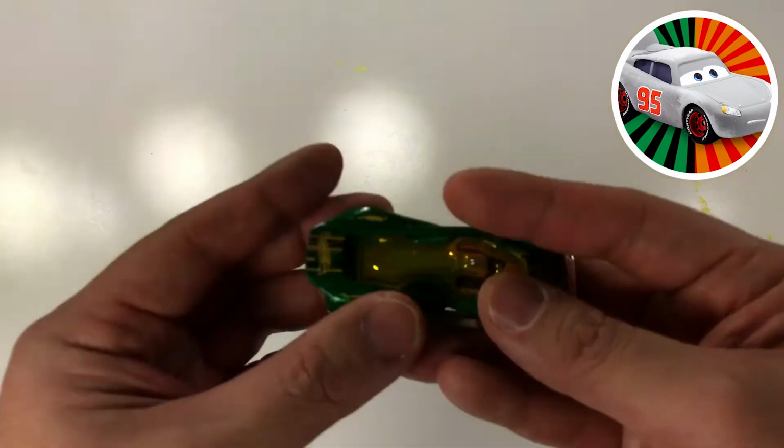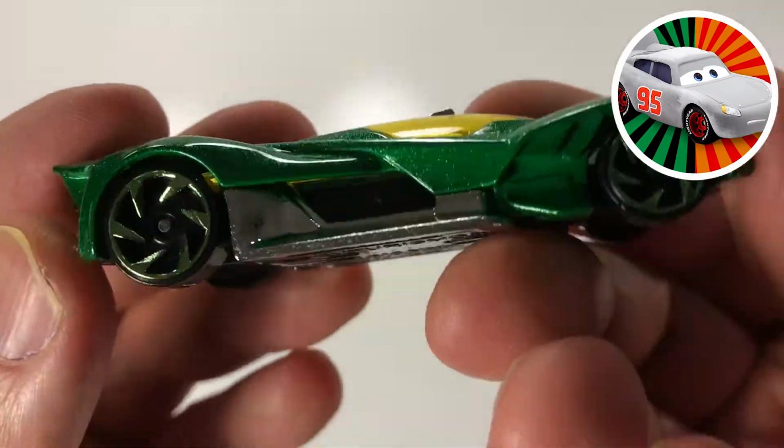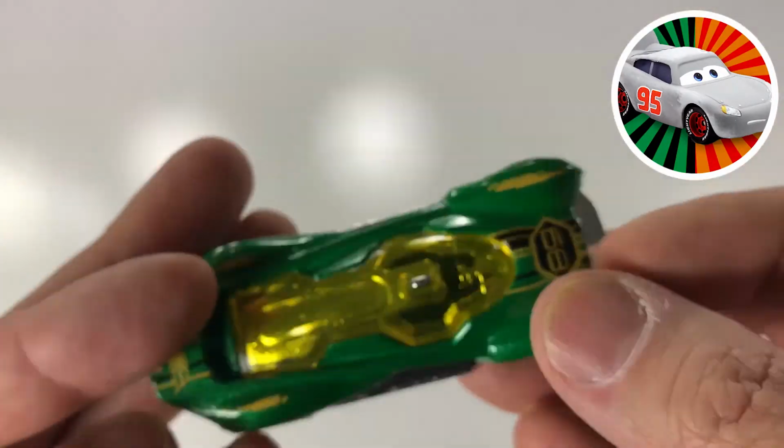Awesome. Look at that. Very cool. Hot Wheels logo. That's a really nice paint job. Very cool. I like Futurismo. Awesome. What's next? What's next, guys? What's next? Uh-oh.